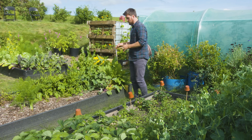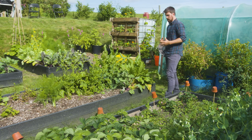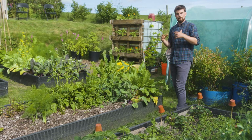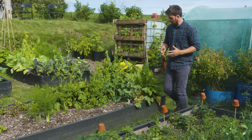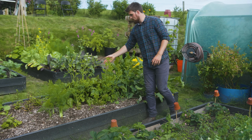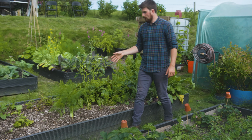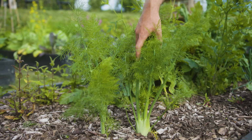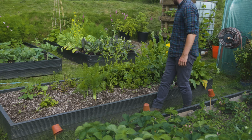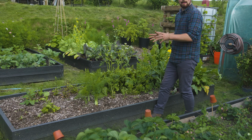This bed behind me is another experimental bed, mainly around perennial vegetables, which I will go into more detail in a later video. But in terms of annuals, I'm just trying things like kohlrabi here. I've got multi-sown beetroot doing really well, and also fennel here, and they're all looking pretty happy, pretty healthy, and yeah, pleased with how this is growing.